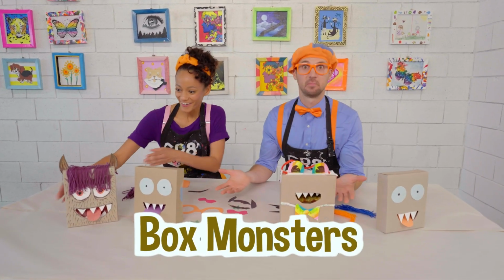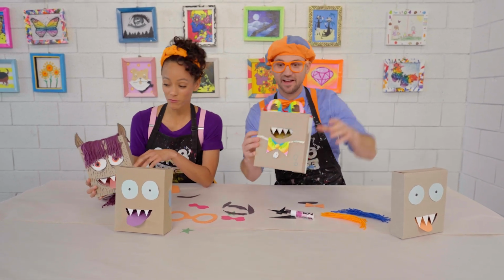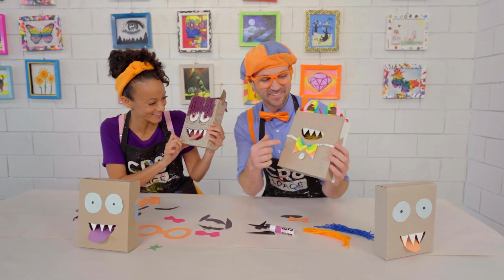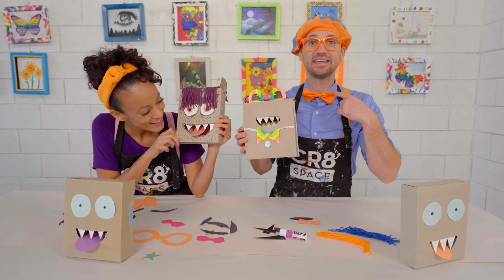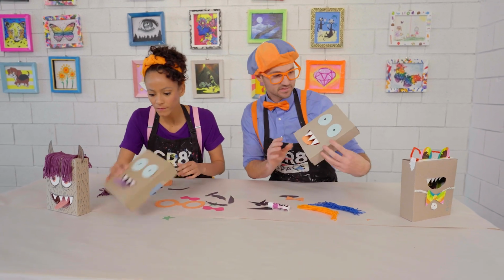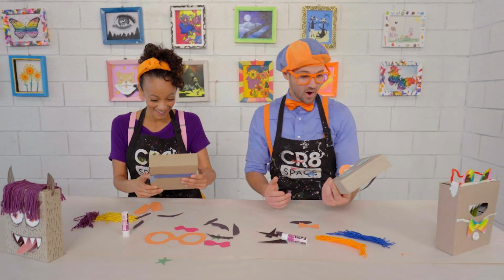Like box monsters. Whoa, they're so silly looking. Oh yeah, whoa, look. The eyes are on top of the head. And look, this one has horns. And sharp teeth. Ooh, and this one has rainbow eyes. And a bow tie just like me. Hey, that's right. But in rainbow colors. And Blippi, it looks like there's other bow ties and things here. Oh, and some blank monsters. We can make our own monsters.